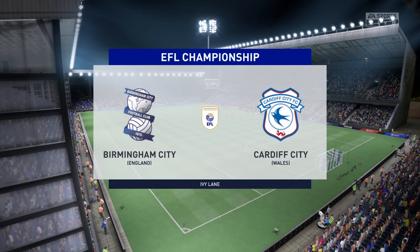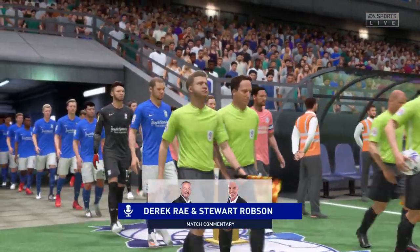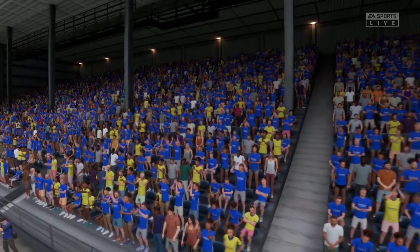These are just what you hope for as a spectator. A warm welcome. My name's Derek Ray, and delighted to have alongside me, as usual on these occasions, Stuart Robson. And the focus is very much on live action from the Championship. It's Birmingham City, and they take on Cardiff City.